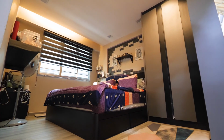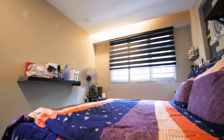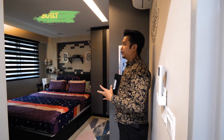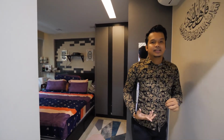So this will be the space that you have for your master bedroom. For them, they have a king size bed and still got space on the left and right of you to put all your barang-barang. And for them, this is the only bedroom that you have a built-in wardrobe. Of course, it's also the only room that doesn't have any ceiling fan. Aircon you have, but not the ceiling fan. Let me bring you to the kitchen.